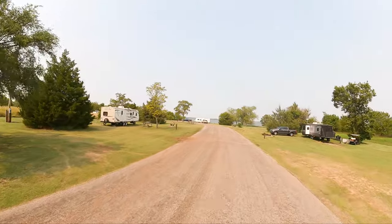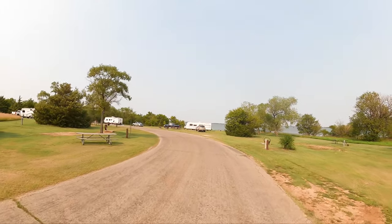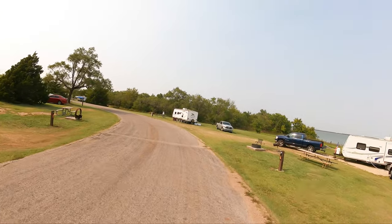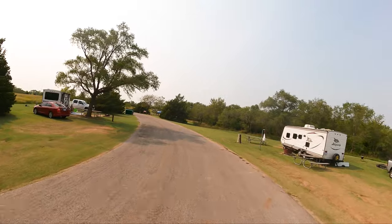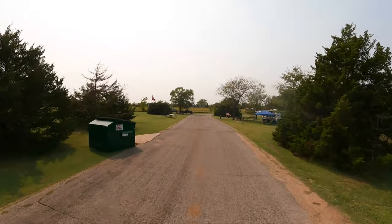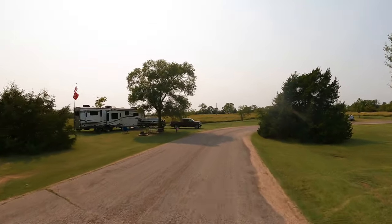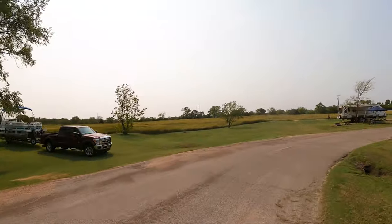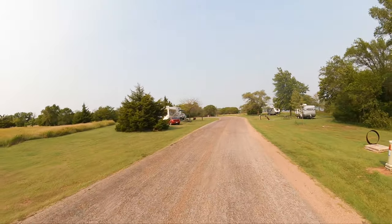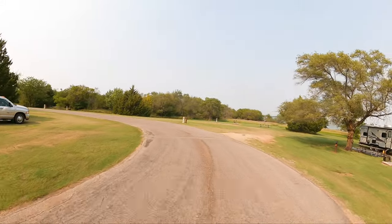The upside, there are some lakefront sites on this loop right here. Right here are a few more. That one definitely has water access.